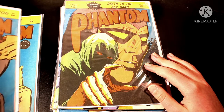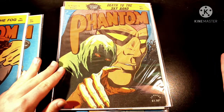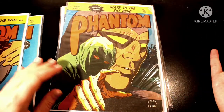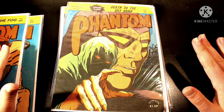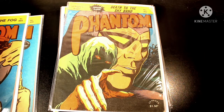Now, as we're moving into this, Death of the Skyband is a Phantom classic and is number 892. Let me just say, Death of the Skyband has been published a lot of times, and that means it's a good story, and we all know it's a good story because it's a Phantom classic. It comes from the early Lee Falk days and the early Ray Moore or Wilson McCoy days, and all that sort of stuff is absolutely greatness, awesomeness.